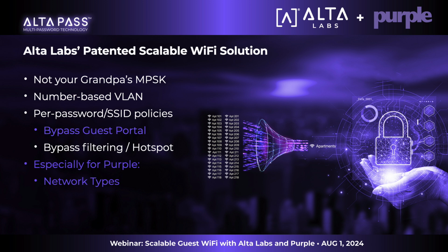And then we also have per-password and SSID policies. We'll go into some details of why this is specifically optimized for guest portals such as Purple, the guest portal that Purple provides. You can set up a special password or SSID so that you can bypass those guest portals for employees or anyone else that you don't want to have to log into those captive portals. You can also bypass the filtering based on the password. Each of our APs also has a local hotspot. Obviously you can redirect to an external hotspot in the case of Purple, which is what you're going to do here, but we also have a local hotspot that runs on the APs themselves, and you can bypass that based on the password that you use.